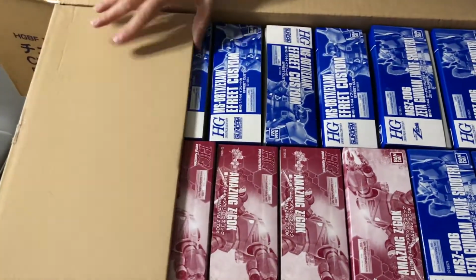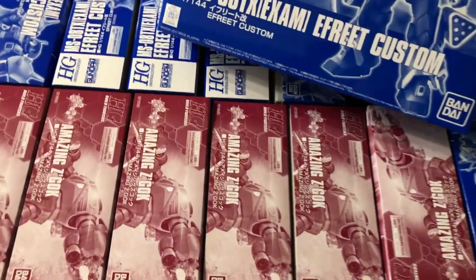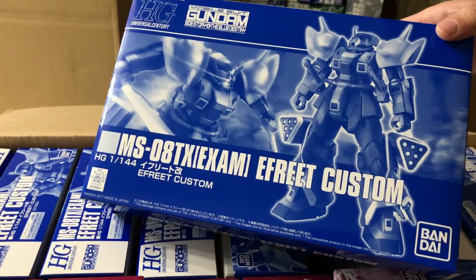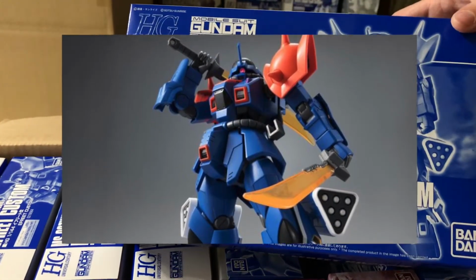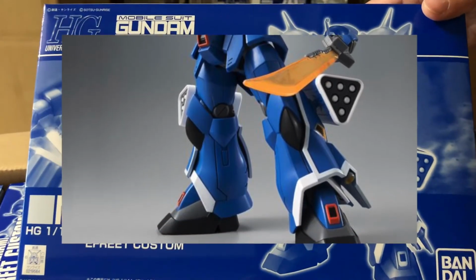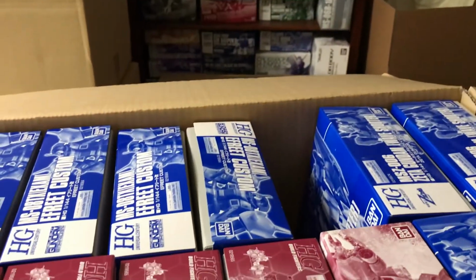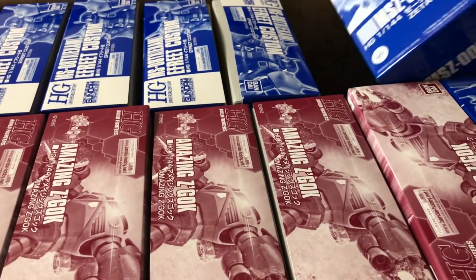Okay, so first up, Efreet Custom again. Got more of those, didn't get enough for last month, only had 12 last month, they've all sold out, now I have a bunch more. One has to ship out immediately, and then there's 23 more in the case, and then I'll be getting another 12 at the beginning of next month, so plenty of Efreets to go around. Great, if you got the Blue Destiny, it makes a great complement to that.